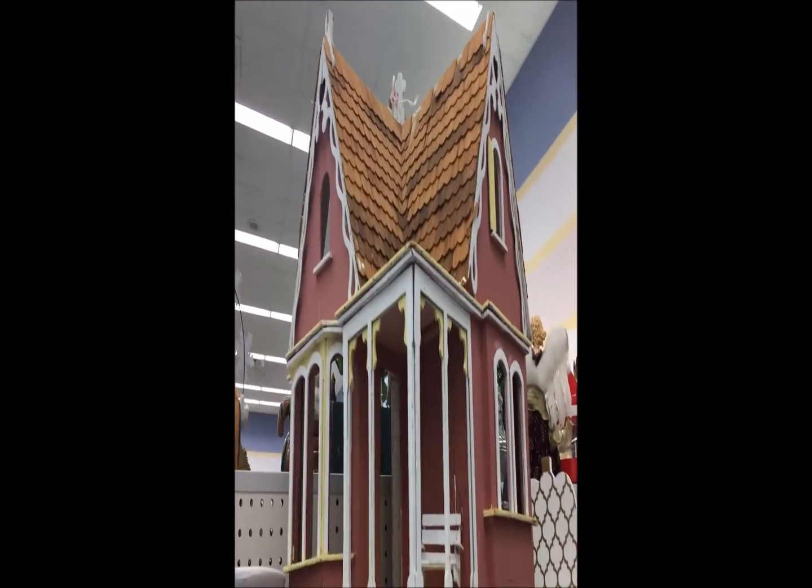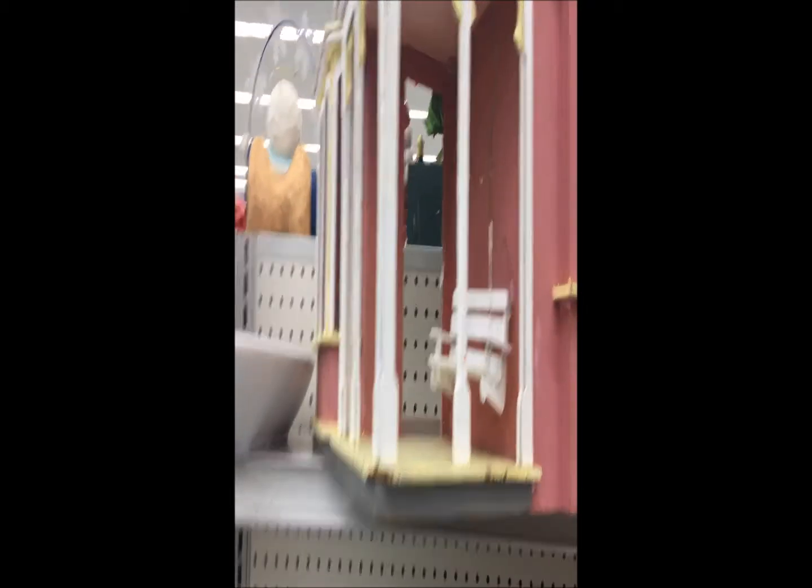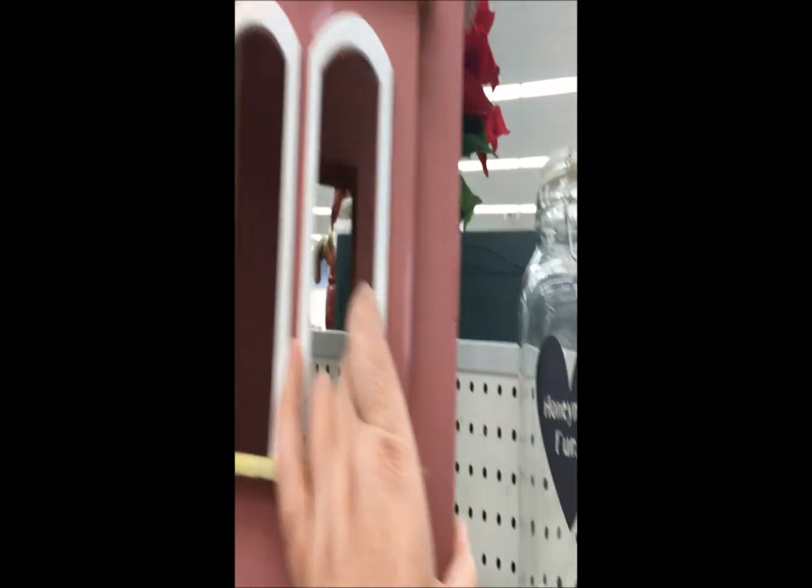I can't not show you the dollhouse. I'm sorry the video is sideways. I don't know why it did that. And this is the last clip of the video if you want to skip this part.